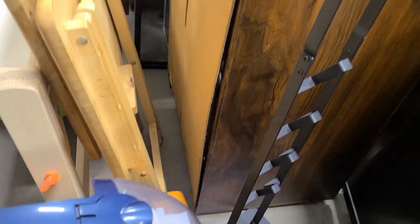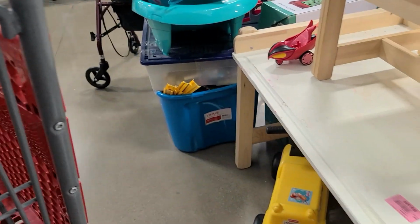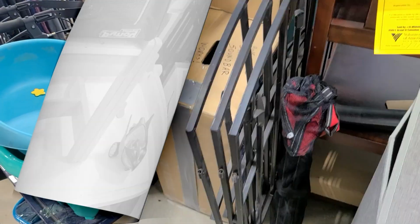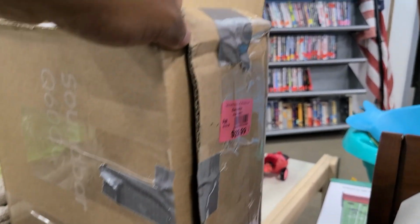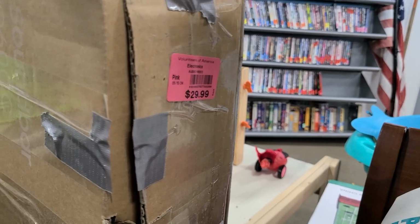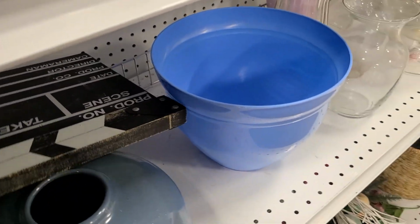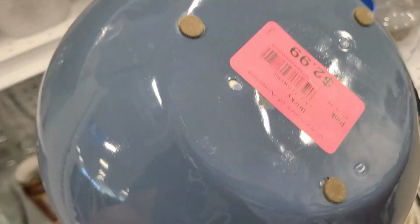So this area of the store is where they carry or store most of their larger items. You can find anything from baby baths to changing tables, actual tables, and they actually had this Samsung soundbar. They had it priced $29.99, and they wrote works well on it. I'm not sure if it worked. I wasn't going to take the chance for $29, so I passed that up.